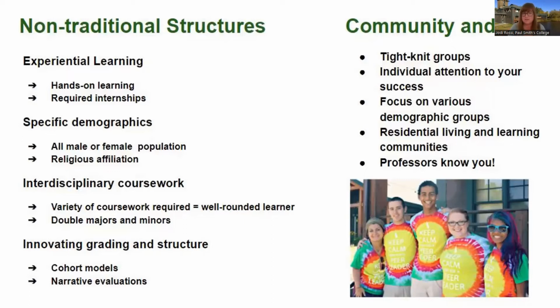So you can find schools that are all male, all female. They can have religious affiliations. You want to make sure they have majors and minors that you might want to flip around and experiment with. You might look at narrative evaluations instead of grades. I attended a college in the US where we didn't have grades. We had a written narrative evaluation from our professors each semester. So there's a lot of variety once you narrow down the 5 main points to help you find your fit. I hope that this helps a little bit as you start your college search and journey.